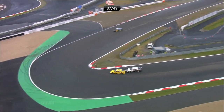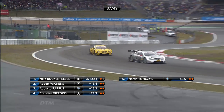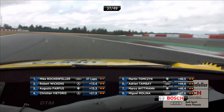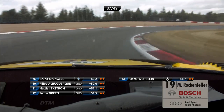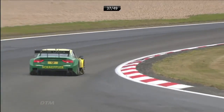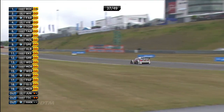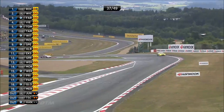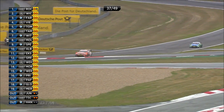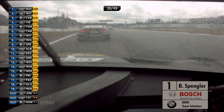I've got to say that Whitman's done a very good job after that spin and brush with the barrier. Recovered brilliantly to move back up to 7th. Martin Tomczyk there, running in 5th place. He'll be very pleased with that after the appalling season he's had. And Molina, another man not in the points. Albuquerque hasn't scored any points this season. He might just get the odd one. There's Priaulx. Priaulx chasing Rocky, lap down. And Priaulx running in 16th place. Still Rocky not in. All cars flying past Bruno Spengler.